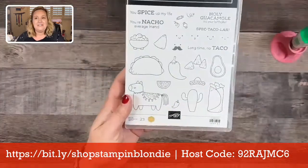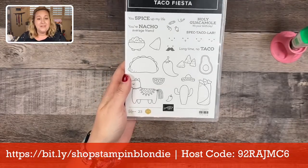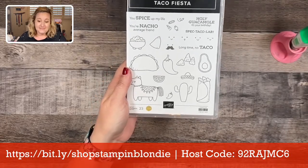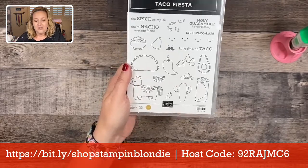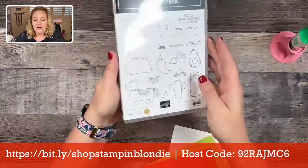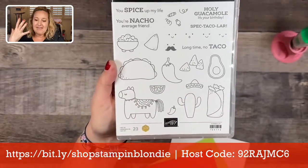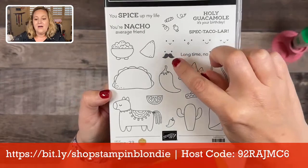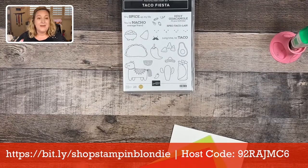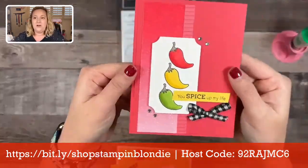All right, let's jump into our 3 projects today. We are featuring, like I mentioned, the Taco Fiesta stamp set. This is a $1 Million Achievers stamp set. When you reach $1 million in sales, you get to attend a celebration at Stampin' Up! and design your own stamp set with their designers there. This Taco Fiesta stamp set is my favorite from the January to April mini catalog, because it has these little faces that you can put on them. So you can turn your taco into a face. You can do some funny faces, like a winking face, a mustache. These are really fun to mix and match and bring these projects to life with Stampin' Blends.